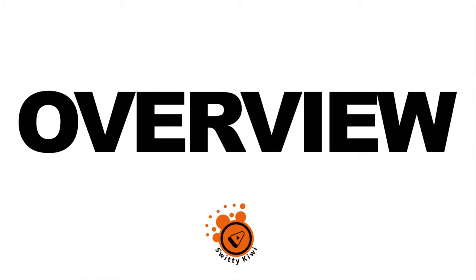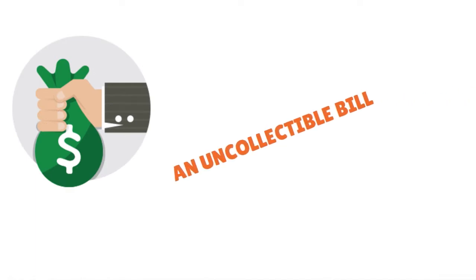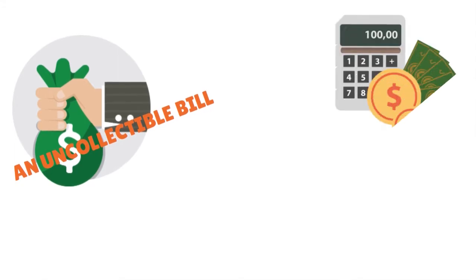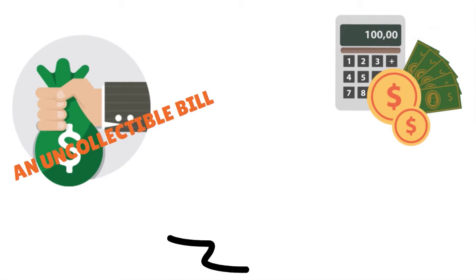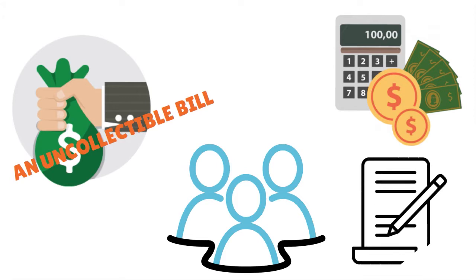Each original creditor or medical office or lender has a policy regarding what they call uncollectible debts. A company might sell the account to a debt collector. It might turn the account over to a collection agency. It could even write the account off and make no further collection attempts, but that's not the norm. Basically, you have an uncollectible bill that goes to a collection agency, and then a collection account is created.